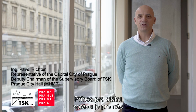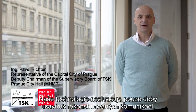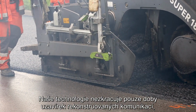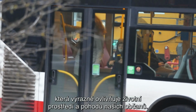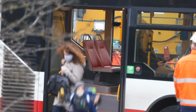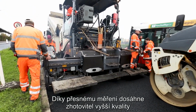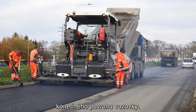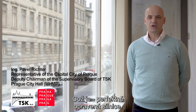The government aspect of our business is obviously very important to us as well. Our technology does not only shorten the closing time of the road reconstruction, but also assures the quality that greatly impacts the environment and well-being of our citizens. Thanks to the accurate measurements of the contractor, whose contribution will surely and significantly affect the quality and the endurance of the final product, which is a perfectly resurfaced road.